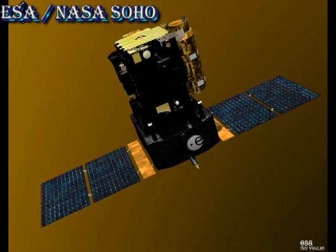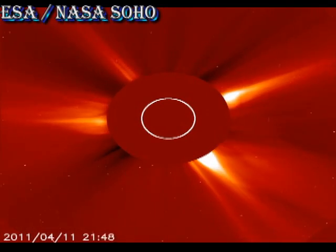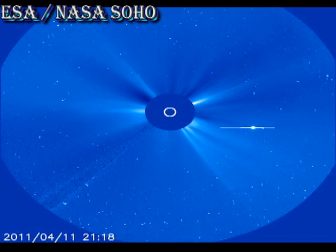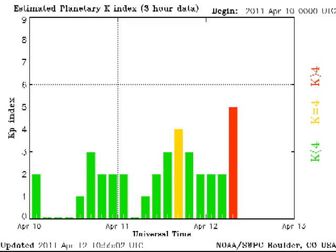To see what coronal mass ejections there have been in the last 24 hours, we turn to the LASCO instrument on the ESA-NASA SOHO mission. As you can see, we've had a couple of spectacular CMEs, particularly that one in the northeast, which is associated with the filament eruption. The auroral arc looks very active, and the KP index has varied between 0 and 5, which is considered a low storm level.